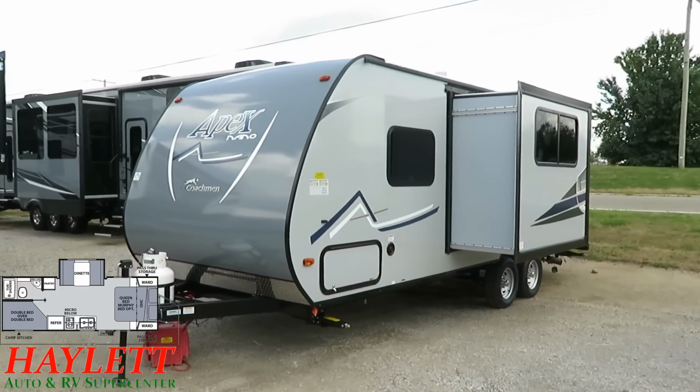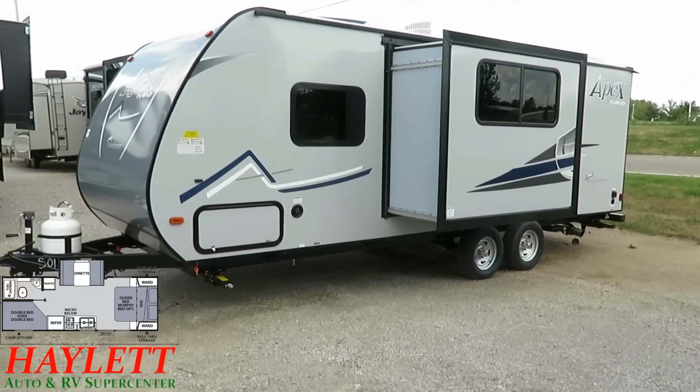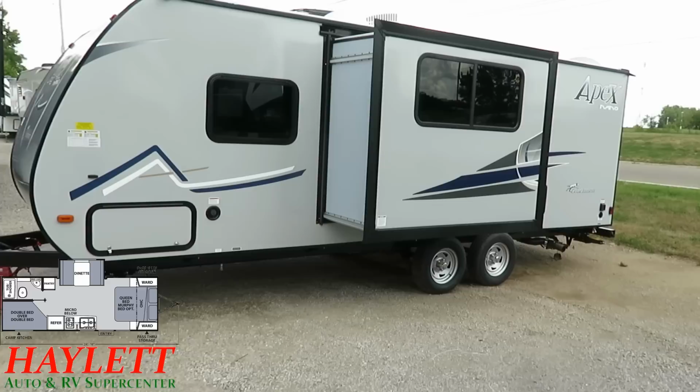All of our windows are UV tinted, and that helps improve your privacy and keep the heat down in the camper, obviously. And any window you're going to find on this is going to open for ventilation.